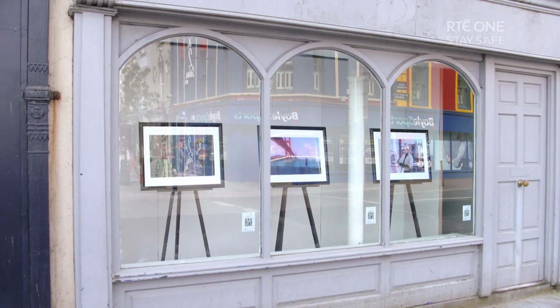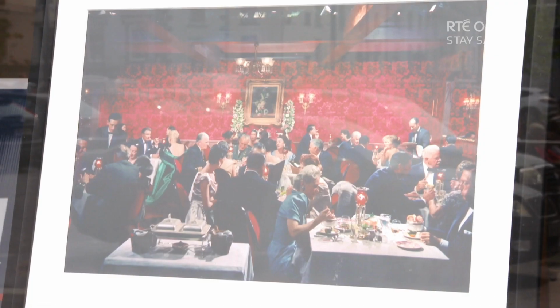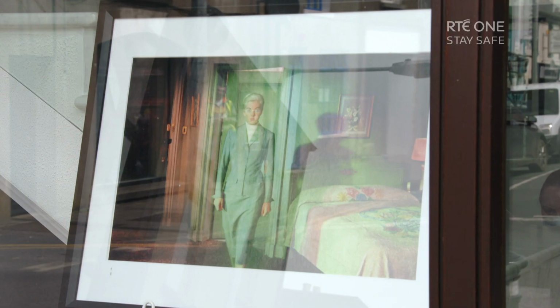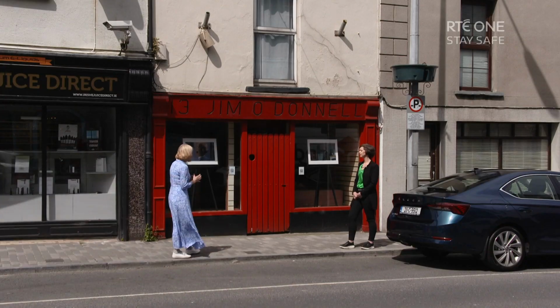And isn't it wonderful to be able to see this excellent high quality art, which is reminiscent really for so many older people as well. The Vertigo movies and Hitchcock, they have fabulous memories. So it's just bringing so many elements together that it was a brilliant thing for Creative Waterford and also for the Arts Office in Waterford Council to come together and support the work. Are there plans to bring it further afield?